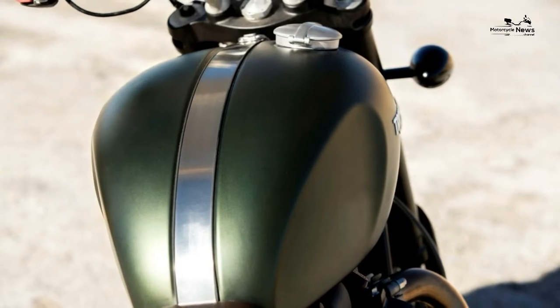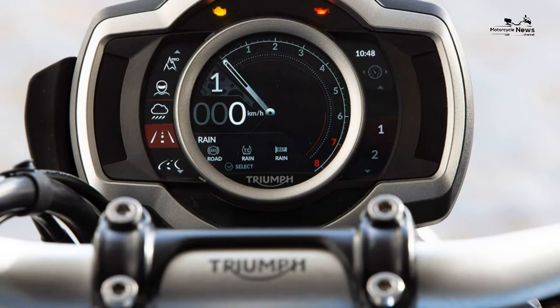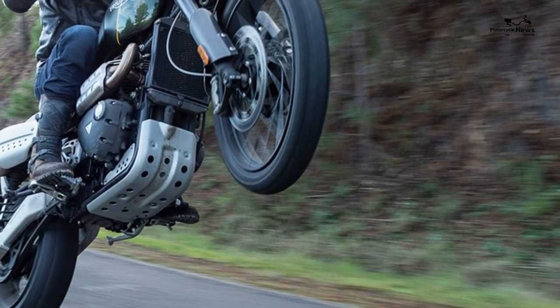On the road it can be calm, refined, and give you the thrill of a sports bike, but its ability to be a scrambler in more than just name is impressive. A serious off-road tool, the Triumph is an adventure bike that just happens to look like a retro.